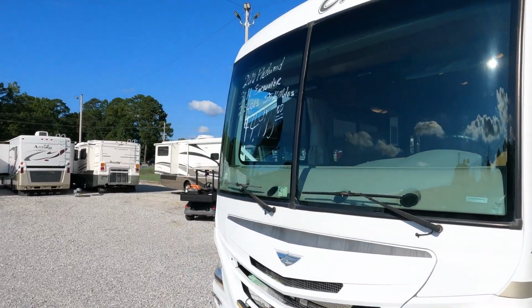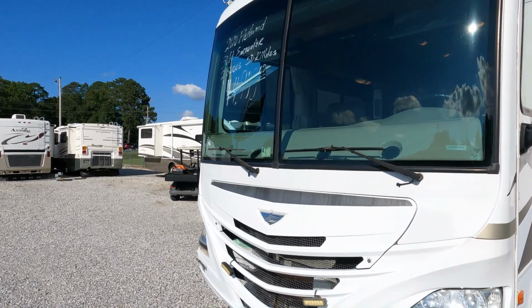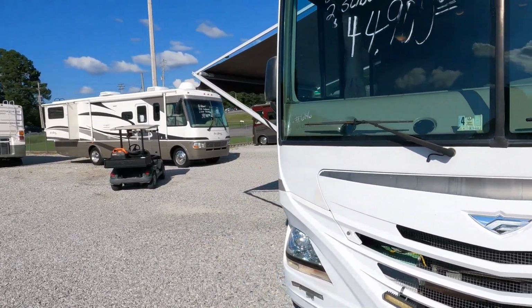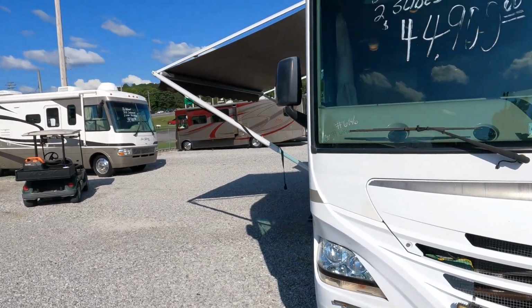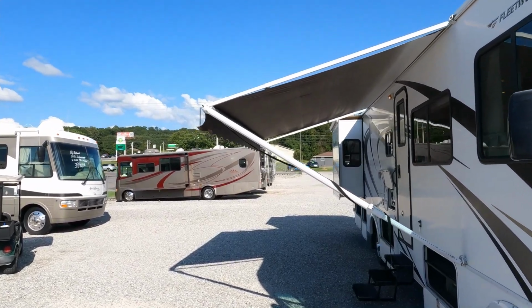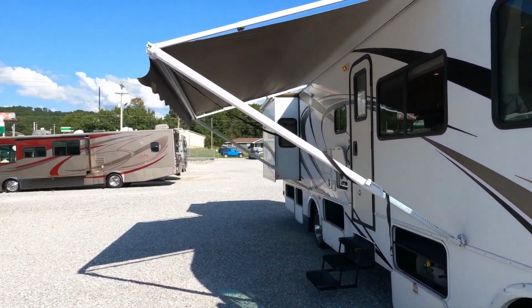And you can see, guys, it has 2 slide outs, which is a lot of room for this small of a motorhome. Does have a manual awning. I've got it out right now. Canvas looks great. Awning works great.